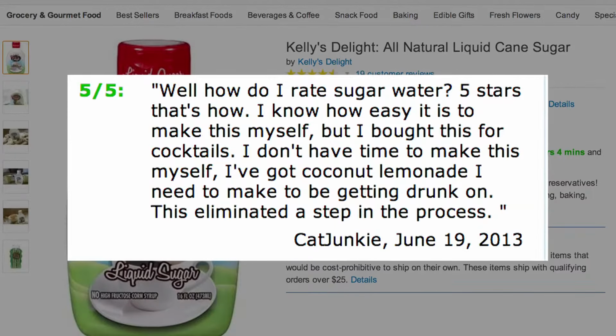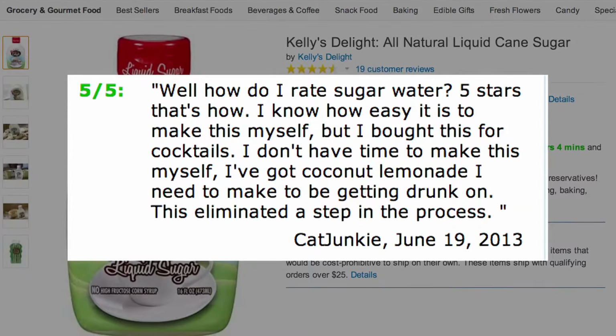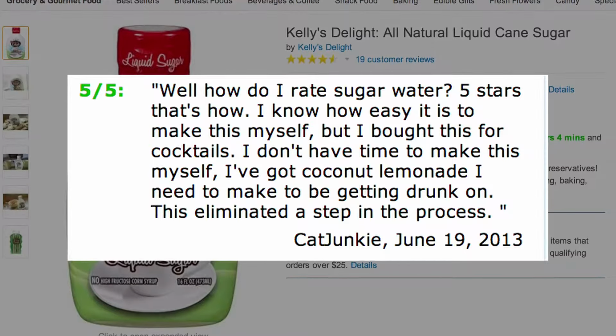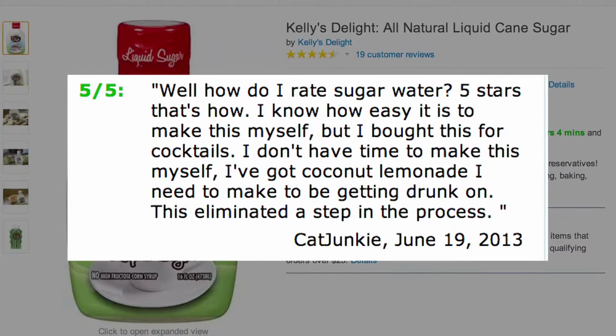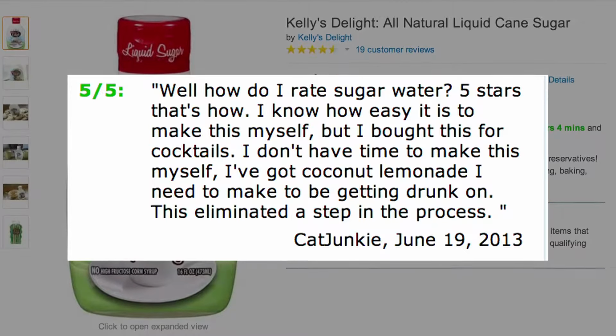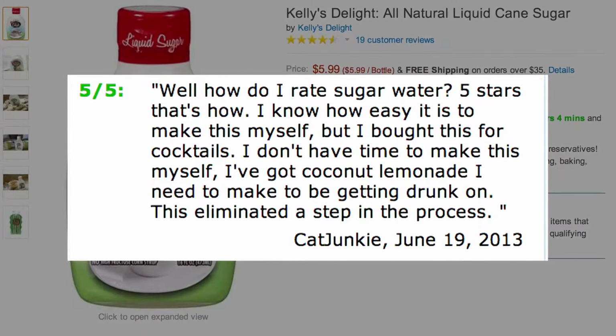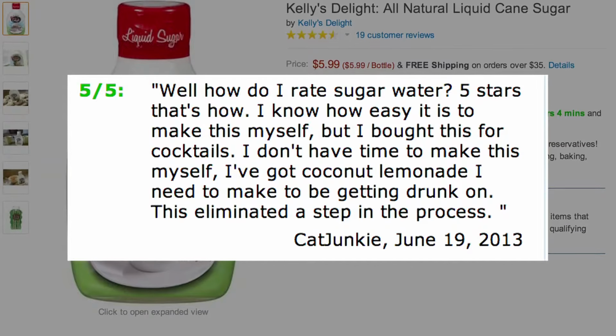And finally, from Kate Junkie, wow, how do I rate sugar water? 5 stars, that's how. I know how easy it is to make this myself. But I bought this for cocktails. I don't have time to make this myself. I've got coconut lemonade I need to make to be getting drunk on. This eliminates a step in the process.